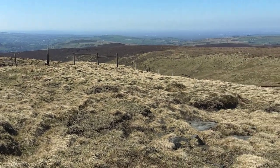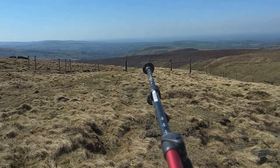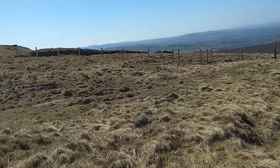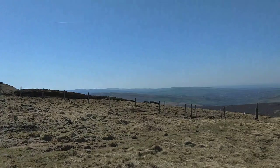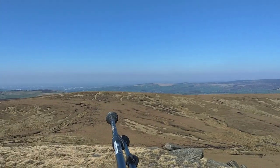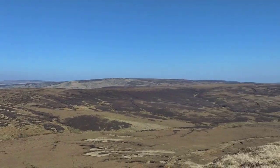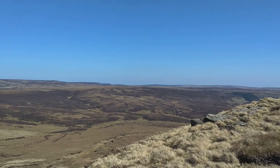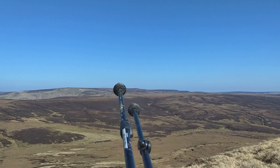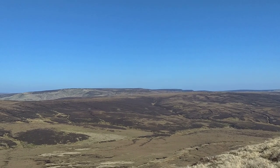I did take some photos, but I didn't video because it was just trying to get there for you to talk to yourself. Come through a little foot stile there by the fences, and that's to keep the sheep over that side. As you can see, there's some sheep out there. All the way to Bigelow. There's Black Ashop Moor in front of us, and right in the distance you can see Snake Pass, vehicles on Snake Pass.